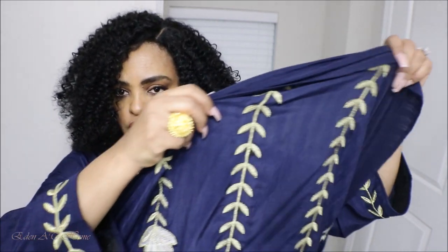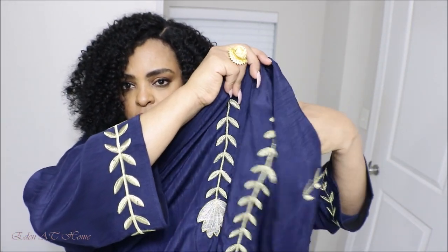This is good for the summer because the fabric is very, very thin. You can see through my hands, you see? So you're gonna need something. Yeah, I do love the side, the design. I'll show you in a minute. And this is great if you're pregnant because it has a place here. If you love kaftan, you're gonna love this one.